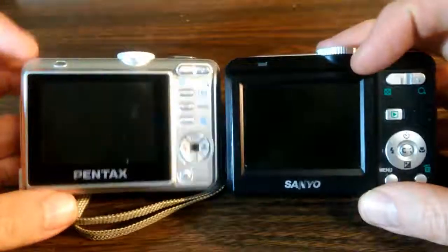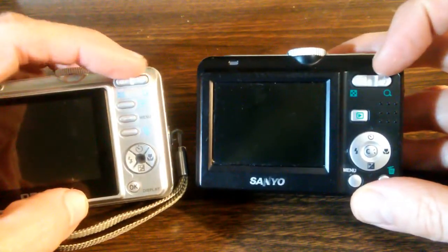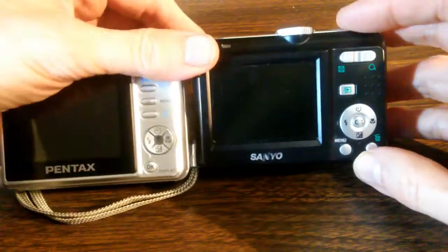And here on the back, exact same screen size. We've got the zoom buttons, which are the same, and they've got the same symbols on them. We have the circular button here with the same symbols on it.